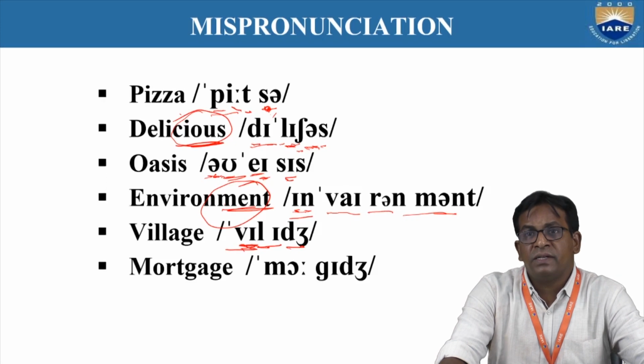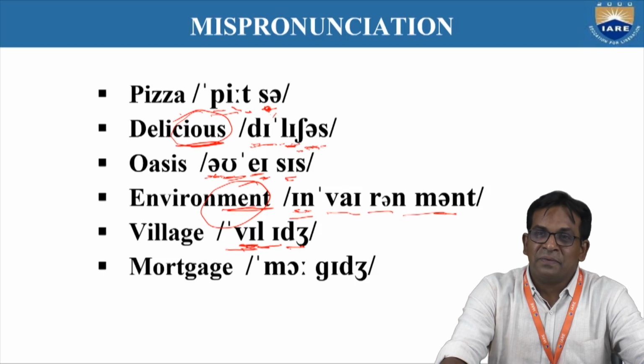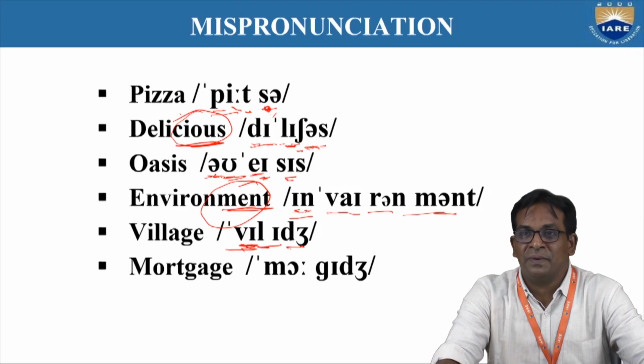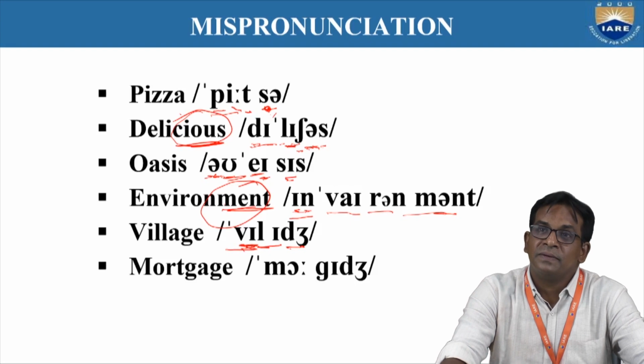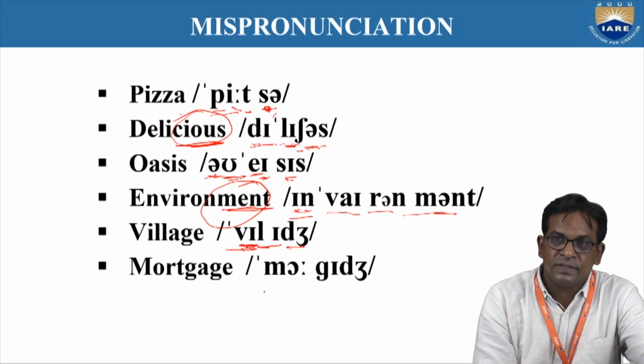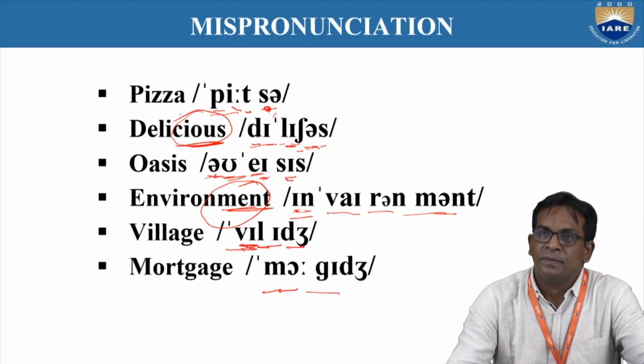M-O-R-T-G-A-G-E. Oh my goodness, this is a very interesting word. Many people pronounce it in a different way. You might have experienced hearing this kind of mispronunciation when you are with other people. See this one? Mortgage. Mortgage. Not "mort-gage". This is mortgage. Two syllables. Mortgage.